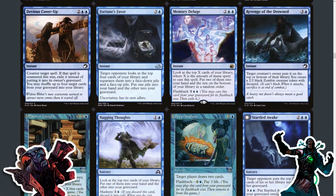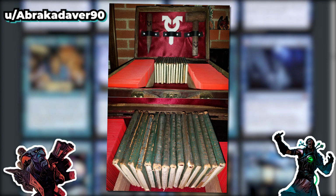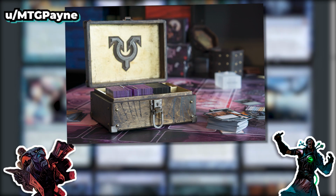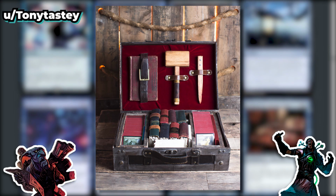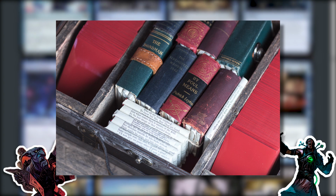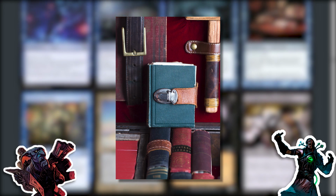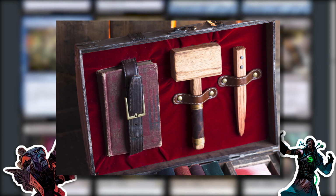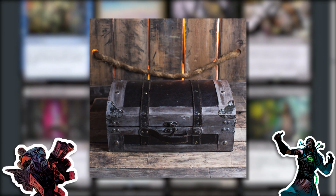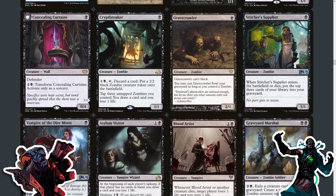I remember something I found really inspiring. Someone had posted on the Cube subreddit where they had made a draft cube of original Innistrad and put it in a box that they did up to look like a vampire hunting kit. There's a mallet and a stake, and all the cards are packed in old leather-bound books that this guy ripped apart. I was just like, this is the coolest thing I've ever seen. I don't have the patience to put together that physical presentation of the cube. But I can nail what the board state would look like in that game.